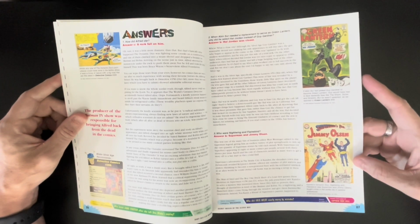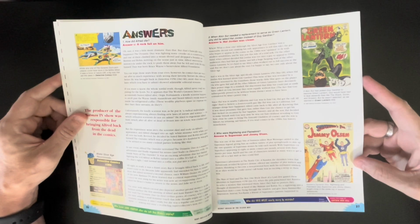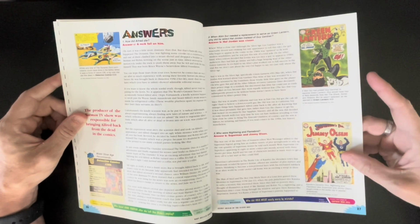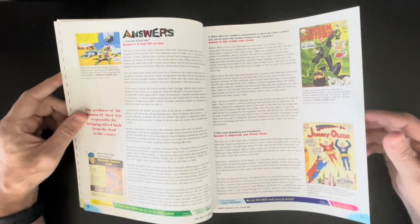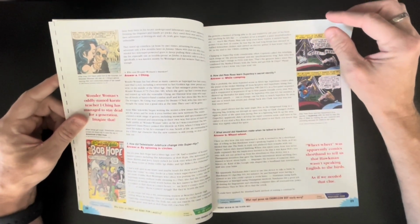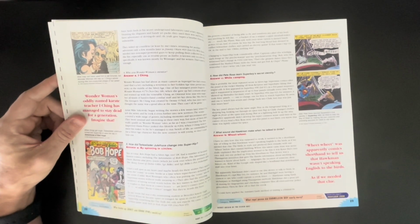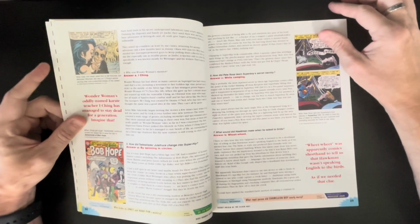Love this cover, Curt Swan right here with Nightwing and Flamebird. Flamebird would probably have a different connotation now. Just saying. So this book's great. It's got a lot of trivia. Bob Hope. I actually own a couple issues of Bob Hope. Little known fact, Neal Adams drew a couple issues of Bob Hope. That's why I own them.